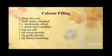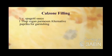Okay. The calzone filling calls for 1 tablespoon of olive oil, 1/2 medium onion chopped, 1 cup of mushrooms sliced, 1 cup of mock beef crumbles, and 1/2 teaspoon of sea salt. Yeah, let's go with 1 teaspoon of the sea salt. 1 teaspoon of onion powder, 1 teaspoon of garlic powder, 1 teaspoon of Italian seasoning, 1/2 cup of spaghetti sauce, 1 tablespoon of vegan Parmesan alternative, and we're going to do paprika for garnish.